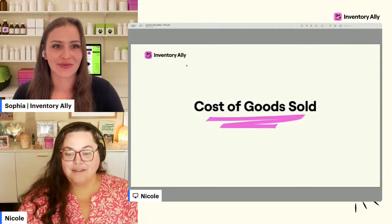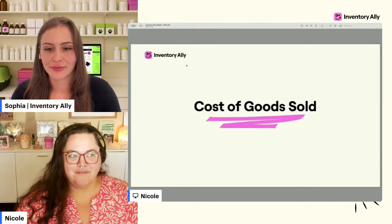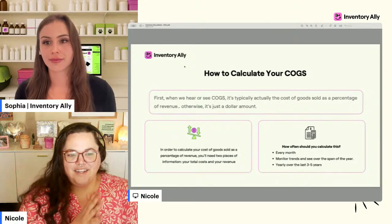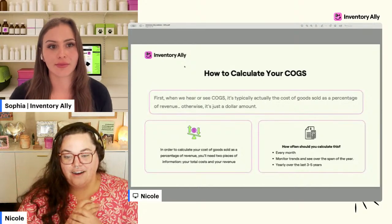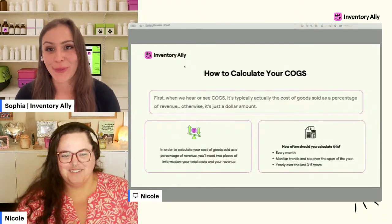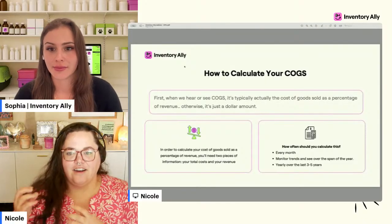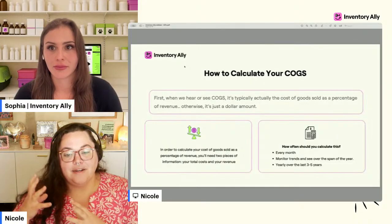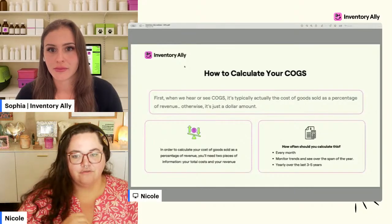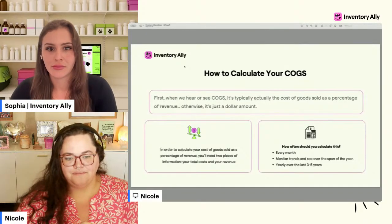Okay, so the first one that we will look at today is the cost of goods sold. This is the one that you've probably heard of before. It's probably the one that you're familiar with. It's often called COGS, right? That's a lot of times what we'll hear about, like COGS this, COGS that. So when you hear the term COGS, what it means is the cost of goods sold. But what's actually usually meant is the cost of goods sold as a percentage of your revenue, because otherwise COGS in itself is just a dollar amount.